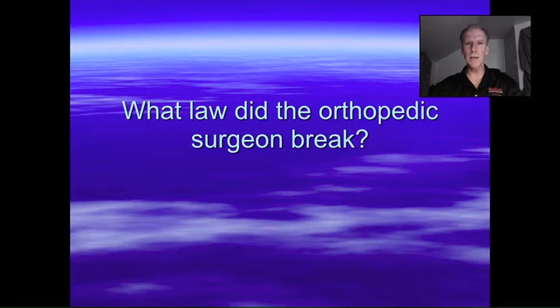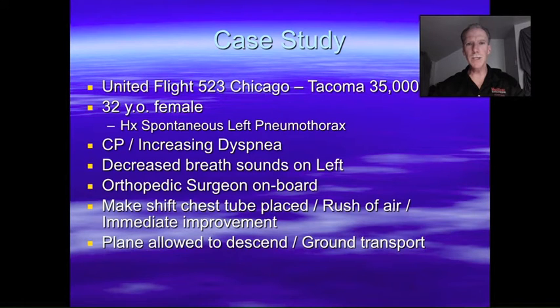So, let's get through one case. First is, what law did the orthopedic surgeon break? This is an actual event from a number of years ago. A 35-year-old female had a history of spontaneous pneumothorax. She was flying along at 35,000 feet when she began with chest pain and trouble breathing. The orthopedic surgeon apparently had a stethoscope on board and noticed decreased breath sounds on the left.